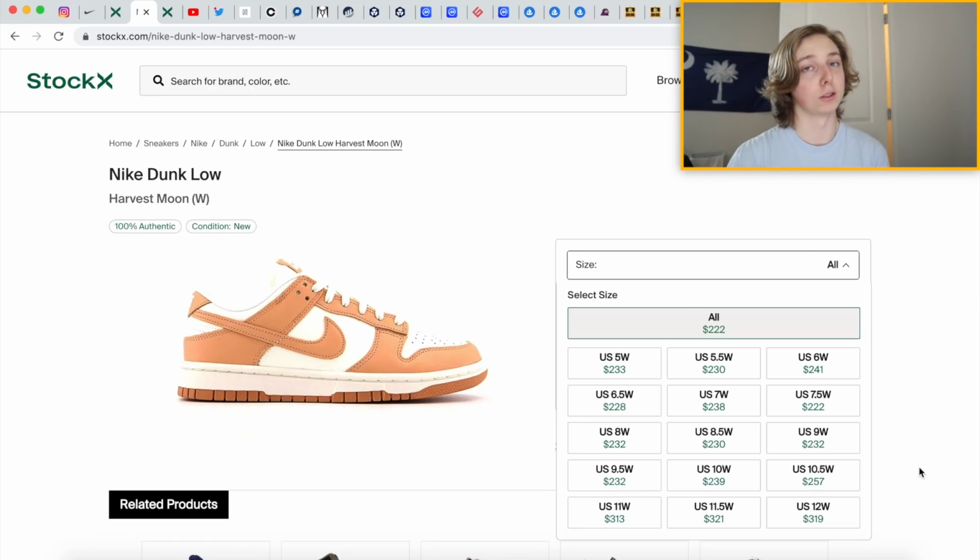So just look at the Laser Orange Dunk Low. I think this one will follow a very similar pattern, because it's very wearable too. That's what I like about the shoe. It's a very wearable pair. The colorway is good with the theme for heading into spring. I know we're still in winter though, it's not even February yet.